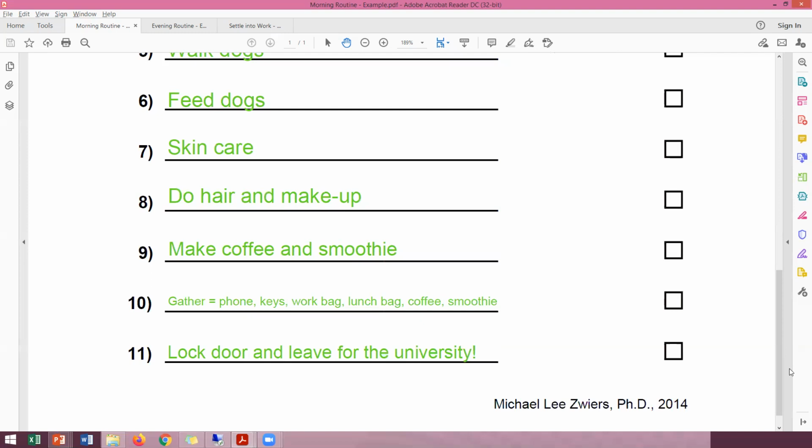The next step that I do is I gather all the things that I'm going to need for work that day. So I get my phone, my keys, my work bag, which I did pre-pack the night before, my lunch bag, which I pre-pack usually when I get home from work, and then I get the coffee and the smoothie that I just made. This gathering step's really important because I know for sure that I haven't forgotten anything that I need to function throughout the day. Then I lock my door and I head off to the university.